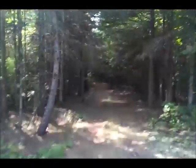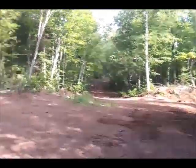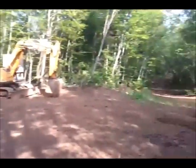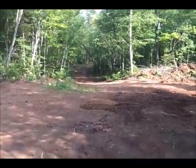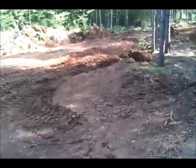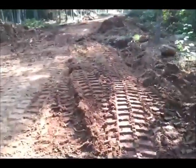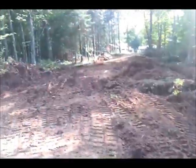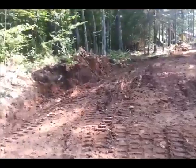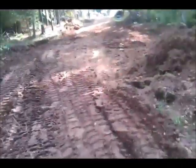And there's the continuation of our road. There's the road. Yep, still got a lot of work to do here, but it's fun. Never get bored up here, that's for sure. Not with three kids and endless projects.